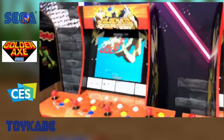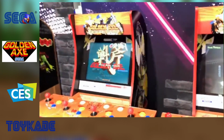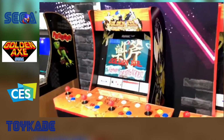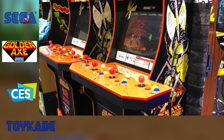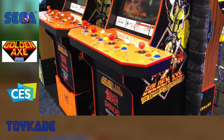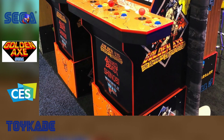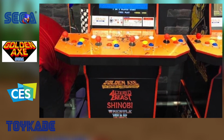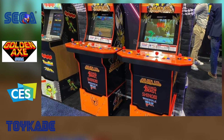I love the artwork, but I wish they do put more Sega logos around the final release because I can't see one in any of the pictures and videos at CES. This does have a light up marquee, but it was turned off in the video. Price and availability was not disclosed, but I expect it to be around the $3.99 and also in the 3rd or 4th quarter of 2020.